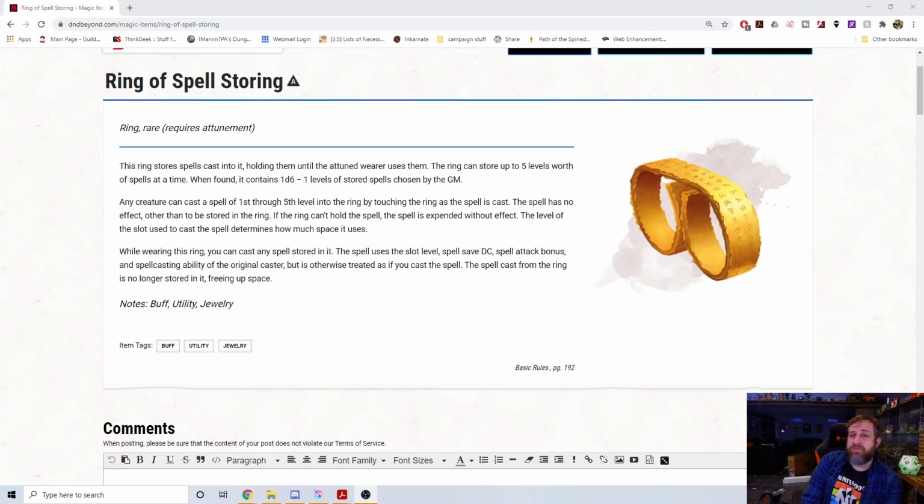It has no effect other than being stored in the ring, and whoever is wearing and attuned to the ring can use whatever it takes to cast it to expel that spell from the ring, right? If you cast a bonus action spell into the ring, it takes a bonus action to activate it, and it uses the ability scores and casting abilities of the person putting it into the ring. So you could be a barbarian and not have access to any kinds of magic and have a spell storing ring, and then somebody else in your party can fill it with spells that would be of use to you in some way. If someone's got extra healing spells and they dump them in there, it can be a great way to get an extra healer or a pseudo healer in the party.